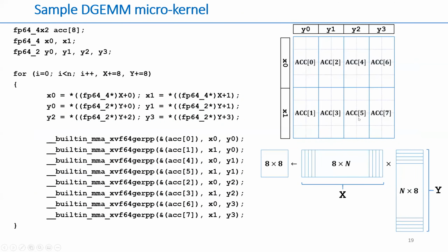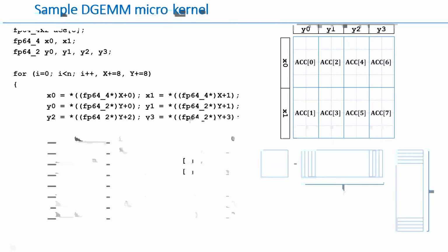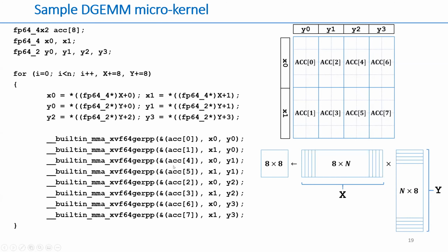So this is what the code looks like for a DGEMM. I'm using the 8 accumulators that I have, remembering that for double precision, the accumulator is just a 4x2 matrix. So I use my 8 accumulators to form a virtual 8x8 accumulator of double precision numbers. It's a software construct. And I'm going to use 8 elements in X and 8 elements in Y to do an 8x8 outer product. The instructions themselves only do 4x2 outer products, so it takes 8 instructions, as you can see here. Each one takes either a double vector for the X, which is 4 elements, or a single vector, 2 elements, for the Y.